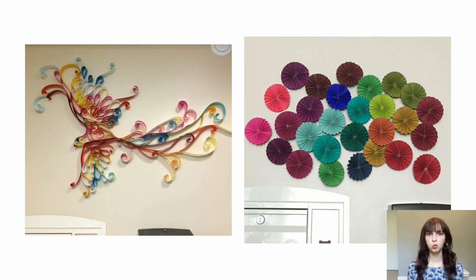These are 2 different wall hangings that I've made while I was in the hospital. They're each about 3 feet wide. All you need to do these are paper, obviously your trusty glue gun, and a bunch of tape from those rolls that are left sitting all over your room.